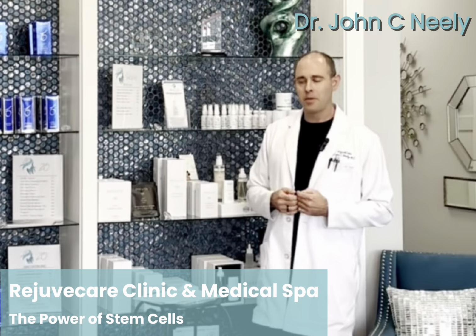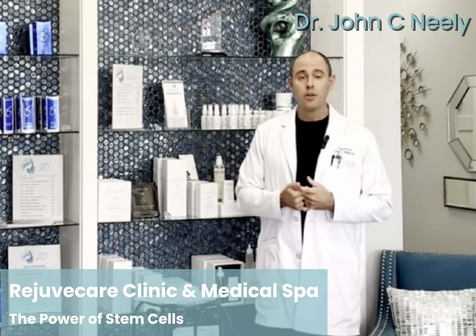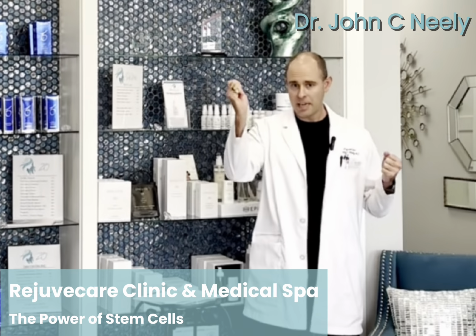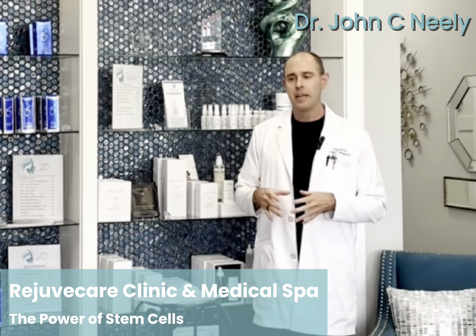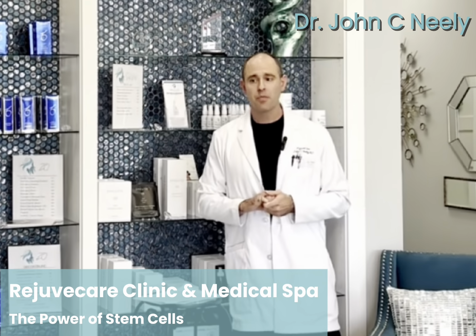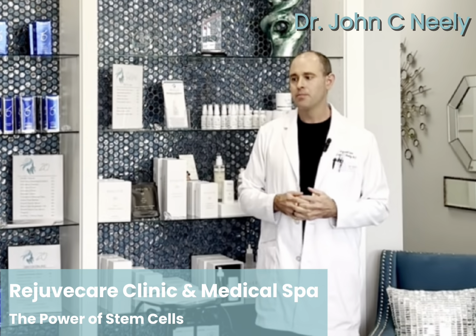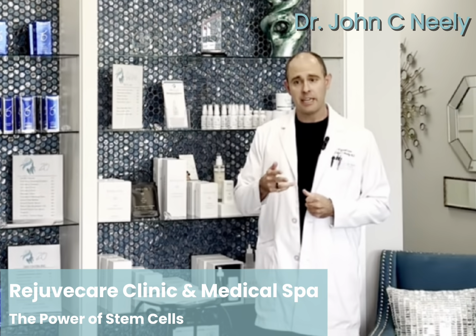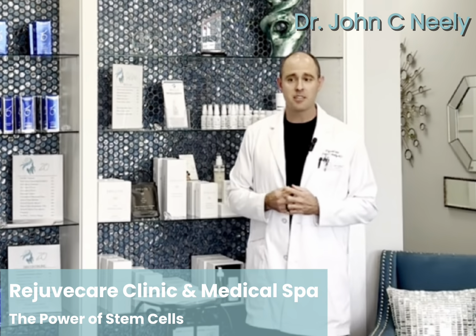So, the first lineup of the housekeeping staff is called neutrophils, and they arrive within 24 hours. The neutrophils essentially kill bacteria and they eat up a whole bunch of dead cells and debris in a process called phagocytosis. That's where they engulf tissue, destroy bacteria, and start to clean out the wound bed. 24 hours later, on day 2 to 3, the reserve troops arrive, and that's called monocytes and macrophages.